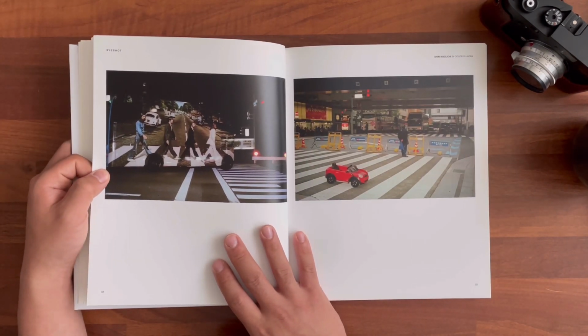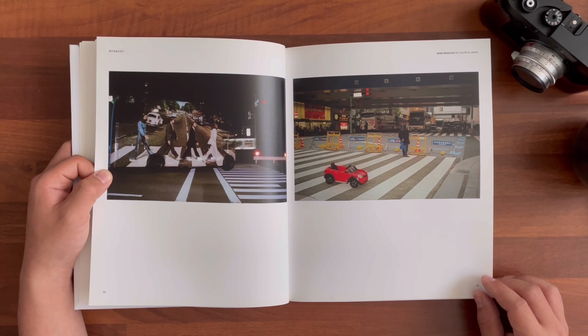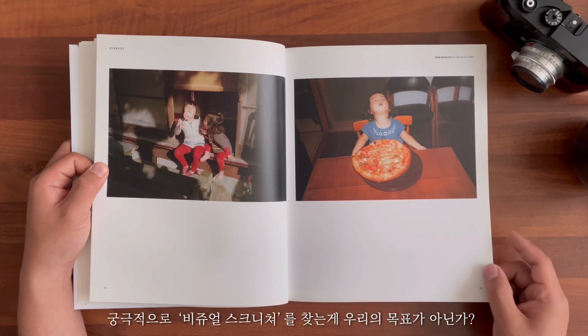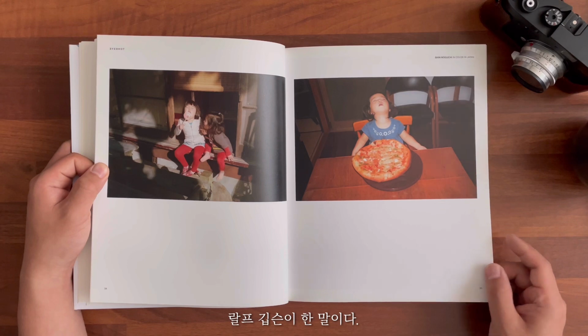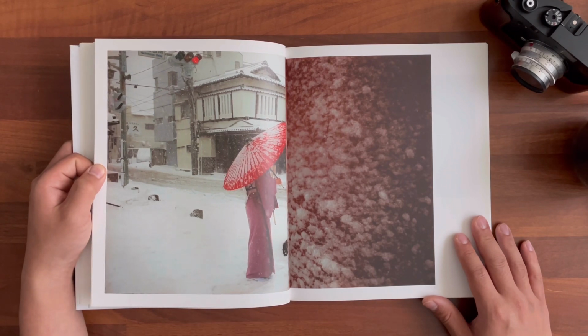You know, when you're learning about photography, we're constantly trying to find a style that we like and want to learn about the visual aesthetics. You know, trying to look for that visual signature. I think this was said by Ralph Gibson. Shin Noguchi's photos felt different.